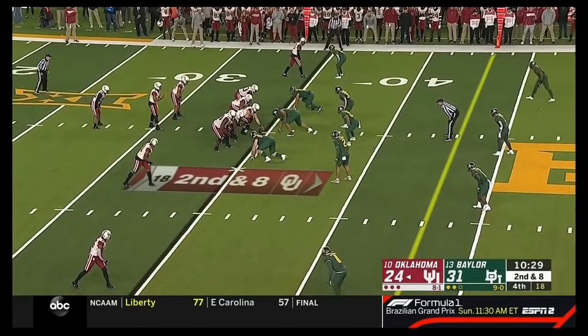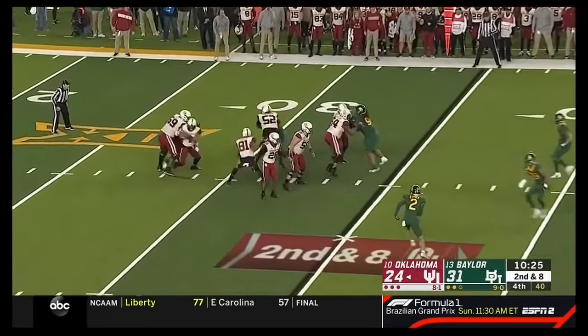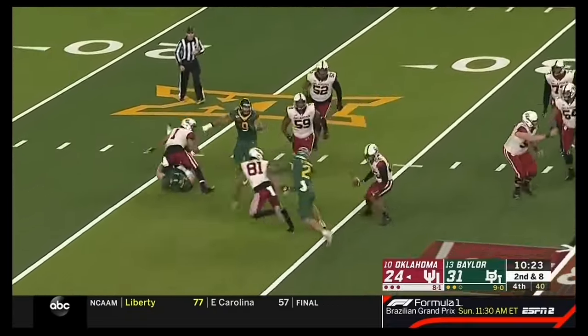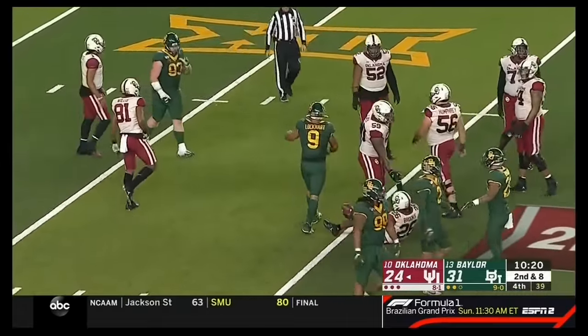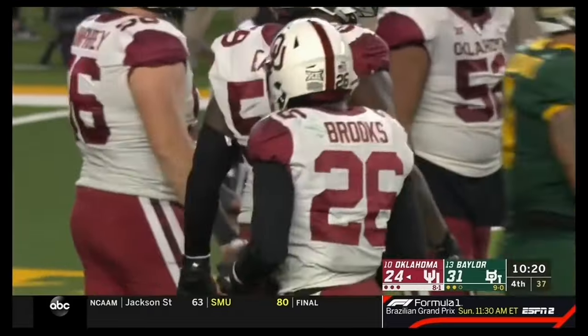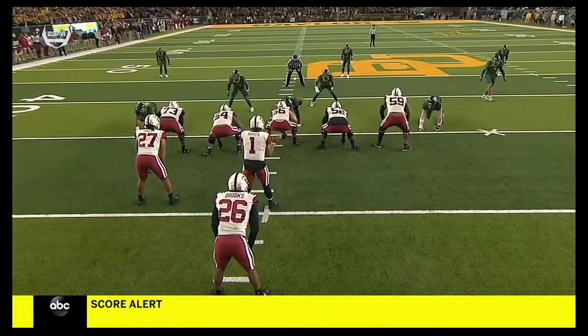Power pistol loaded left. Hurts has it. Play action. Got a man in his face trying to get away. Shovel pass incomplete. Smart play there. Tried to shovel it to Willis. Dangerous play, but smart. It's 3rd down. Did he say in the grasp? No, incomplete. 3rd and 8.